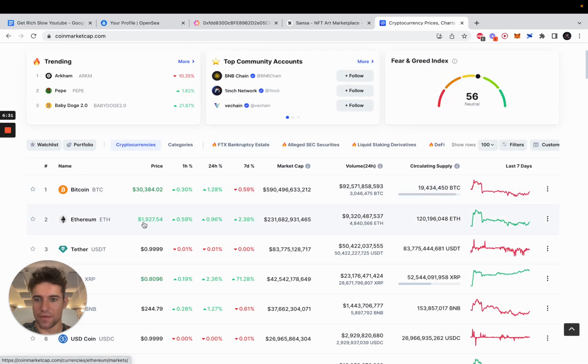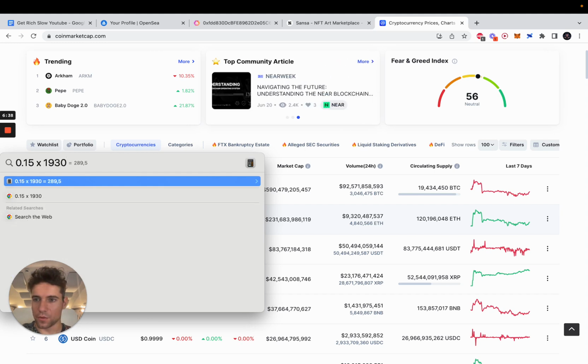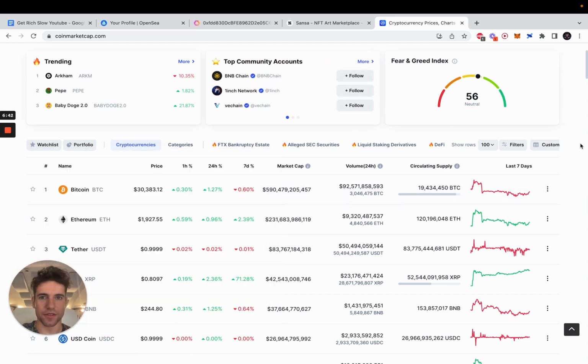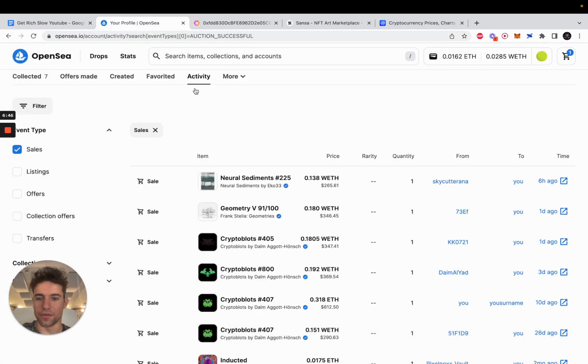1920, we get a decent gain of almost 300 US dollars, which is not bad if you can do a couple of these trades. And also the sum that you need to invest and risk is not that big compared to a highly priced NFT, let's say.